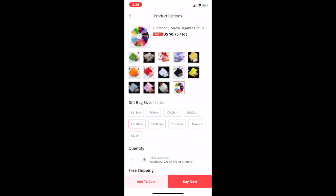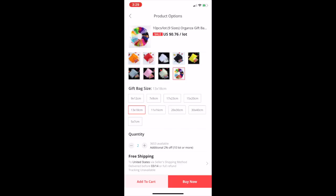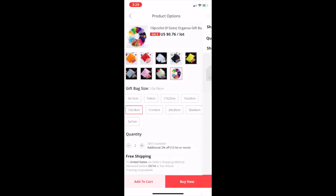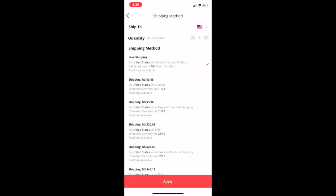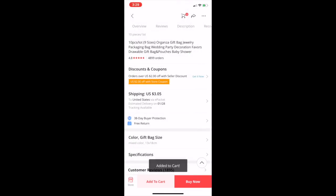Let's say I want to get different colors, and you get 10 for 76 cents. So we want at least 20, right? Because we're getting 20 tubes. But again, we are paying $10 for 100 labels, and we don't need 100 labels. But we can still go ahead and get that just to save later on. So they do have free shipping. It will come in March, as you can see, or we can just pay the $3 for shipping. Okay, we're going to add that to cart.